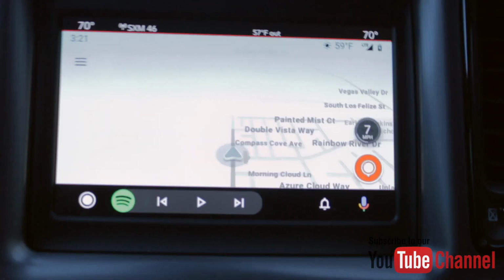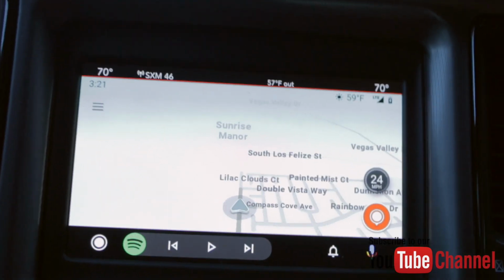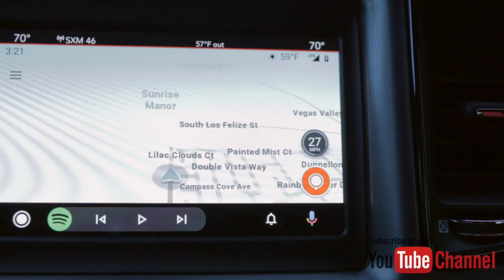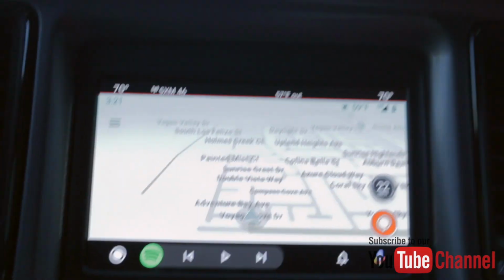So I actually saw, I believe it was a school cop right around the corner. So I want to see if this thing is really accurate or not. So I'm gonna go around. Y'all gonna have to excuse me a little bit, but I just want to see exactly how accurate this is.